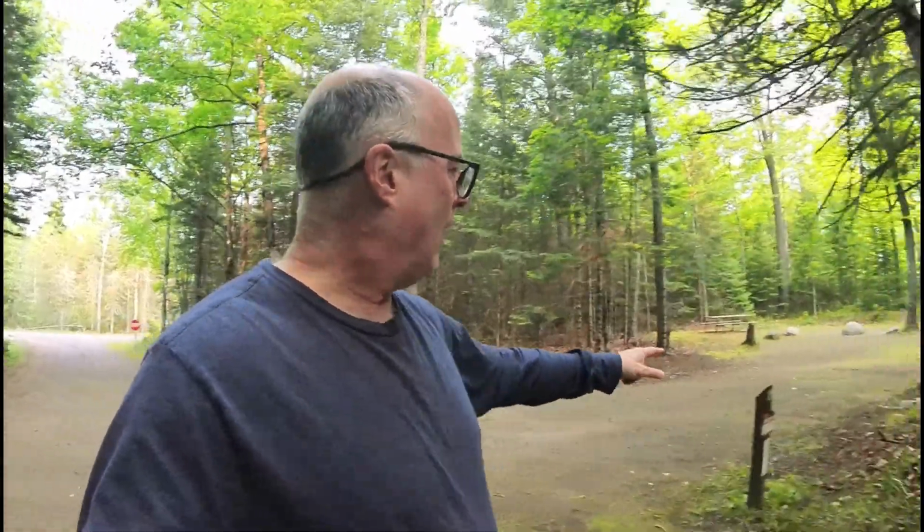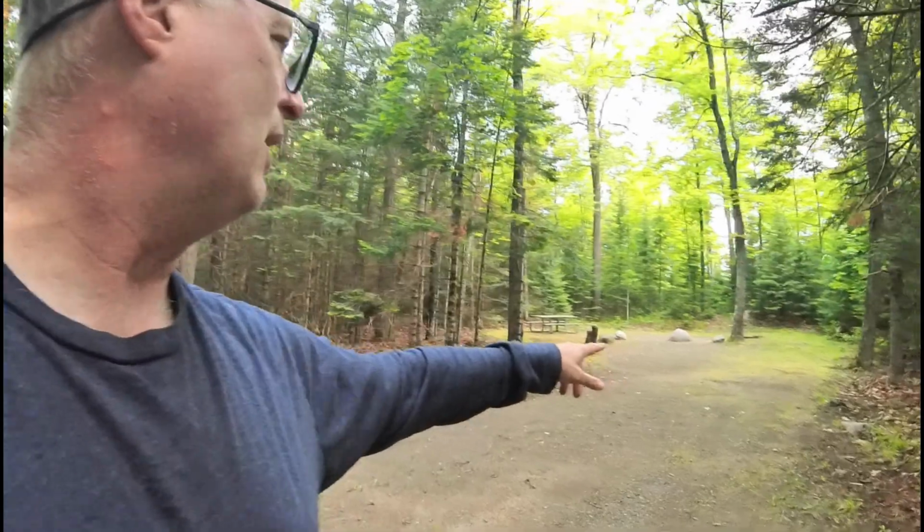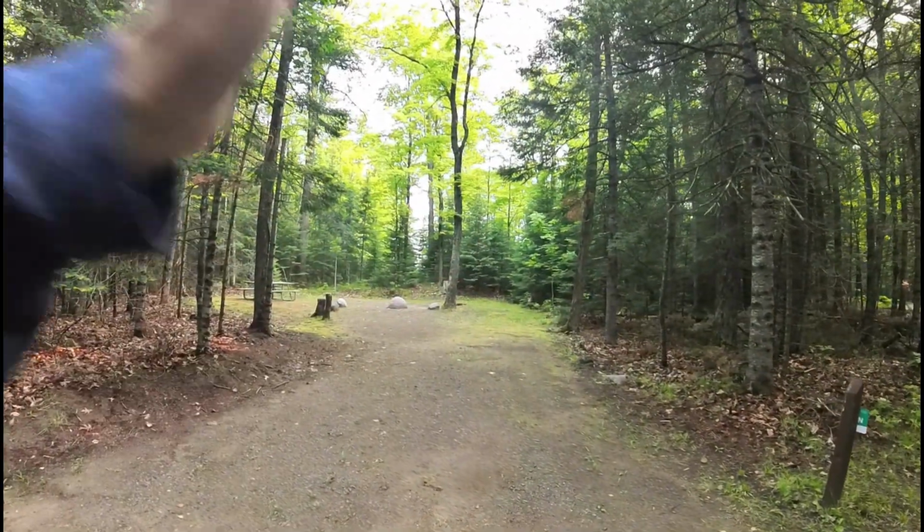Now I'm showing you the reservable sites, but also know that if you get here and the sign doesn't have the dates you're here on that list, you can do first come, first serve and still take those sites. Oh, the mosquitoes. Yes. Site 26 is a reservable site. Now, it's a bit of a snug fit down between these trees if you have something long.